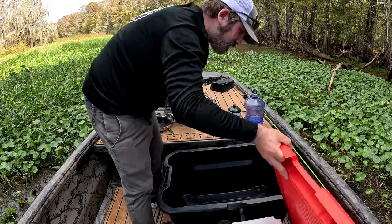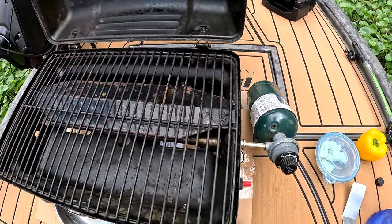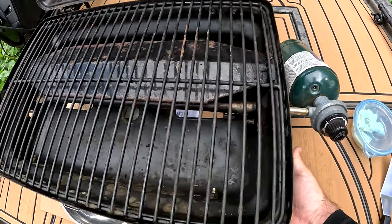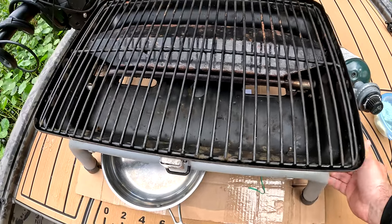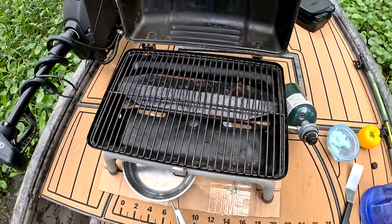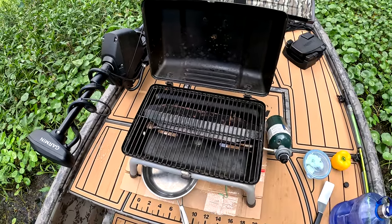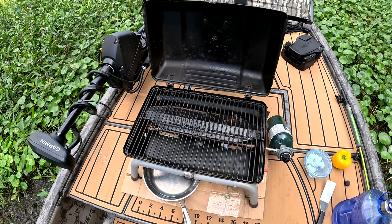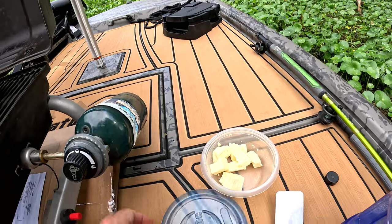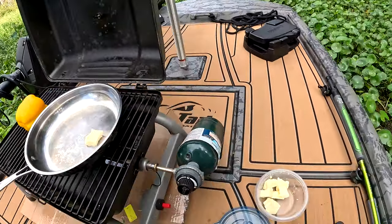Spatula. All right. Let's see if this grill even still works. Let's turn on the gas. Hey, boo-boo, look at that. Haven't used this thing in, lordy, I don't know, 5 years? Maybe more? Still works. And I'm gonna be doing this with one hand, so bear with me.